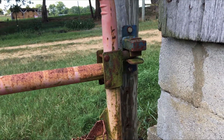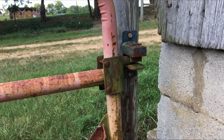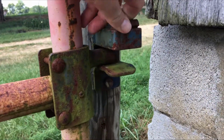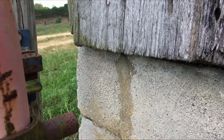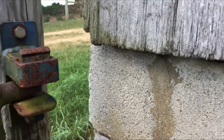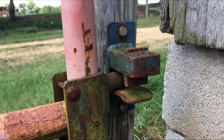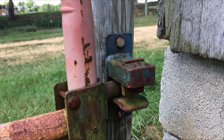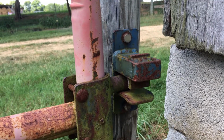You see the rust, the gate going green. But by flipping this out, you can open this gate, and it's made in a ramped design, so as you close the gate, it will lift the gate and keep it supported on this side to prevent sagging of the gate.